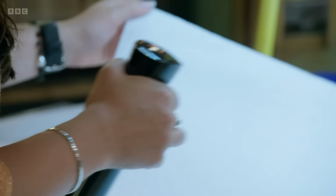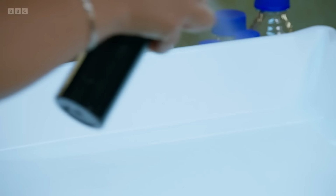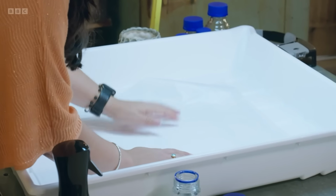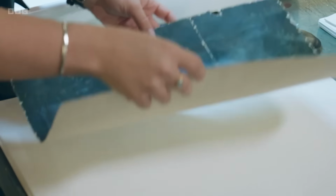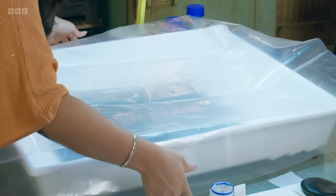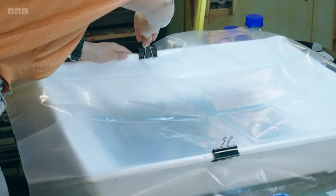I'm spraying this fabric-like material, which is called capillary matting, with water, which will allow slowly the water to come out on the other side and help humidify the item. I need it to be wet, but not dripping in water. Let's put her in. So this is a piece of plastic that is basically going to create a chamber and allow her to slowly and very safely humidify.